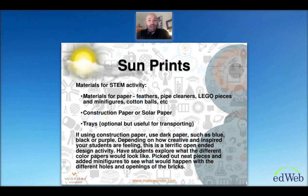Or you could go online and purchase solar paper, which is designed specifically for this, where when it interacts with the sun, it will fade a lot faster. And then trays are obviously needed because it makes it a lot easier to transport the things that the students have laid out on the paper. Don't glue anything down because you're going to be removing those items that you've laid down. So if using construction paper, like I mentioned, use dark ones like blue, black, or purple.